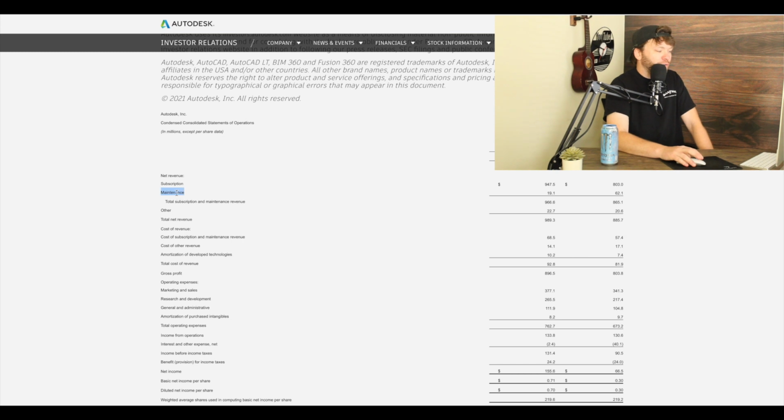I'm not exactly sure what this maintenance category is. That's something I'll probably want to look into. But I do like that the majority of their revenue is coming from a subscription base. I mean, significantly most of it's coming from a subscription base.